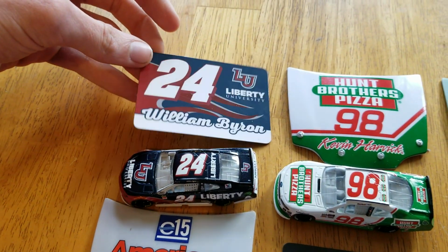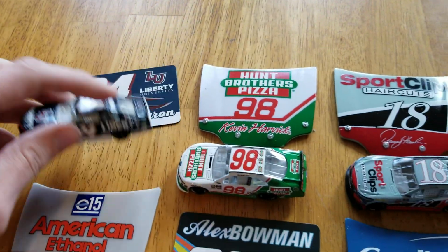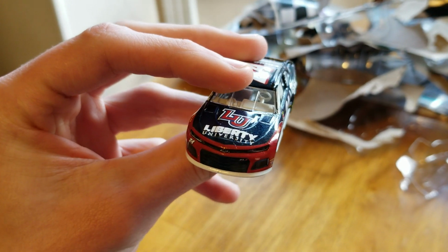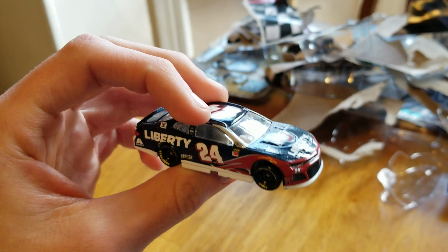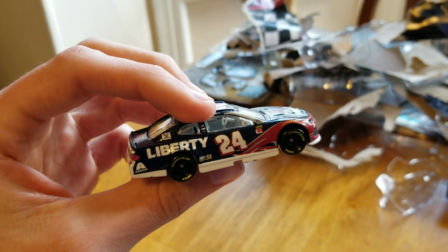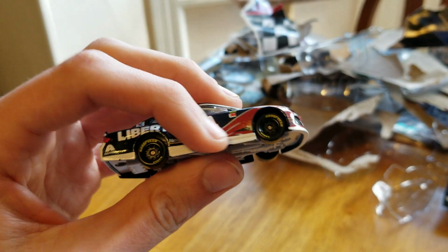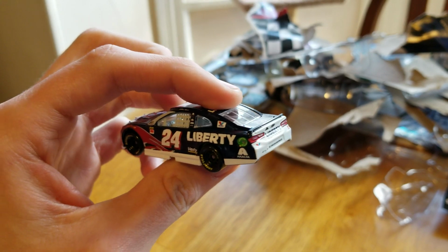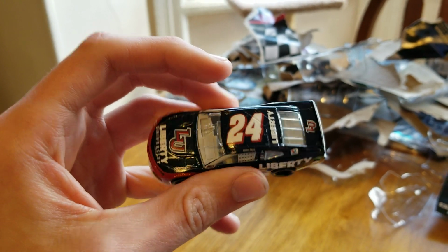So here is William Byron's Liberty University 2019 car with a magnet, and this is virtually the same paint scheme from last year, just with white numbers. I don't remember if the bottom here was all white last year or not. But most of this paint scheme, besides the numbers, is the same.